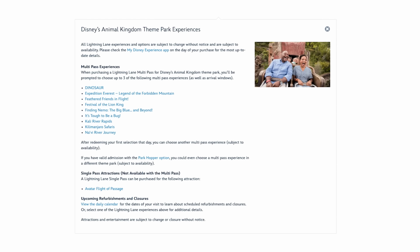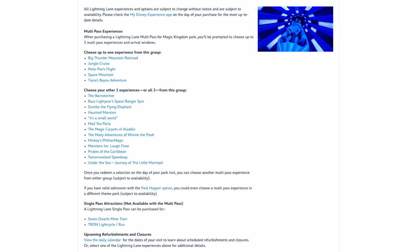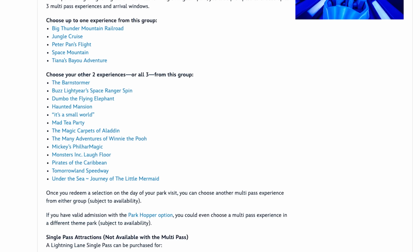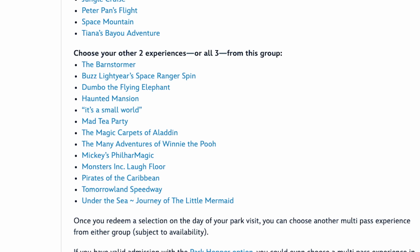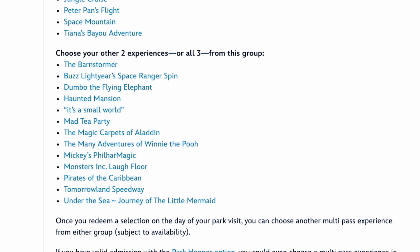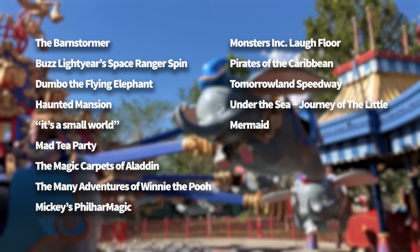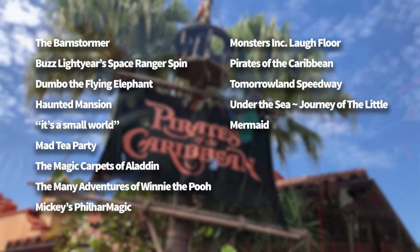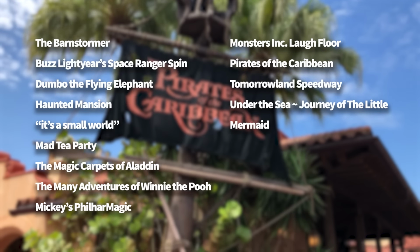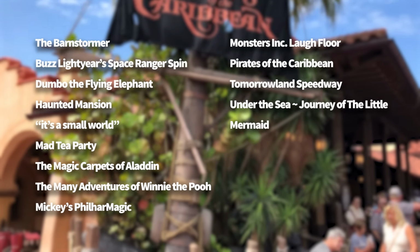So let's say I'm booking my 3 Lightning Lanes for Magic Kingdom. In the top tier for this park, you can pre-select one of the following rides: Big Thunder Mountain Railroad, Jungle Cruise, Peter Pan's Flight, Space Mountain, and Tiana's Bayou Adventure. In the second tier, you can pre-select 2 or all 3 of the following rides: Barnstormer, Buzz Lightyear Space Ranger Spin, Dumbo the Flying Elephant, Haunted Mansion, It's a Small World, Mad Tea Party, The Magic Carpets of Aladdin, The Many Adventures of Winnie the Pooh, Mickey's PhilharMagic, Monsters Inc. Laugh Floor, Pirates of the Caribbean, Tomorrowland Speedway, and Under the Sea Journey of the Little Mermaid.